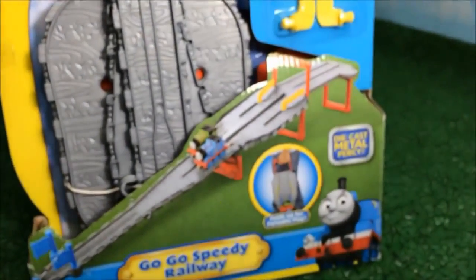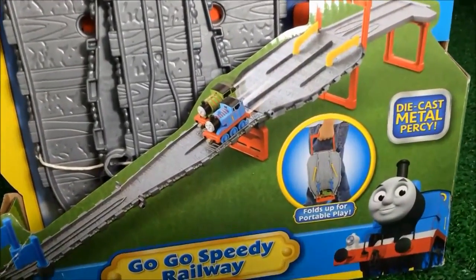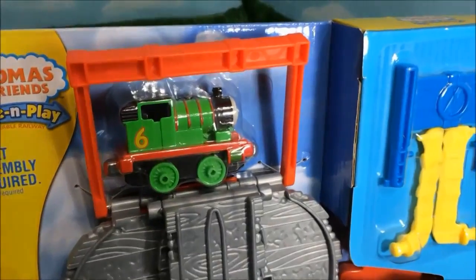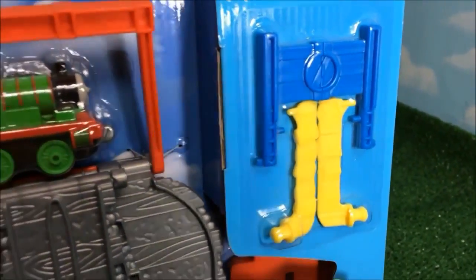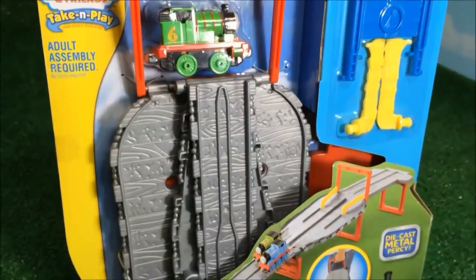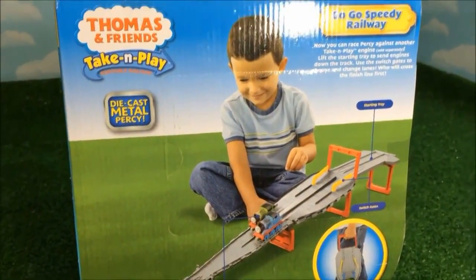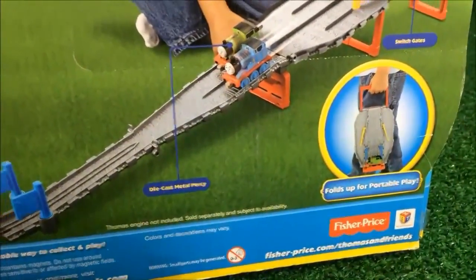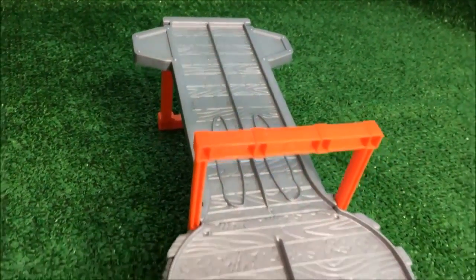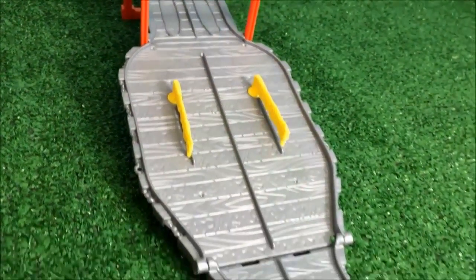And look at this. It comes with a diecast Percy, and it's portable. And here with the diecast, you can see a finishing line that should be attached with this track. This is how it should look once you spread it. It should be really interesting, and it's portable. It doesn't take long to get ready with it. You can see it's just spreading, and you just put these signs. That's it.